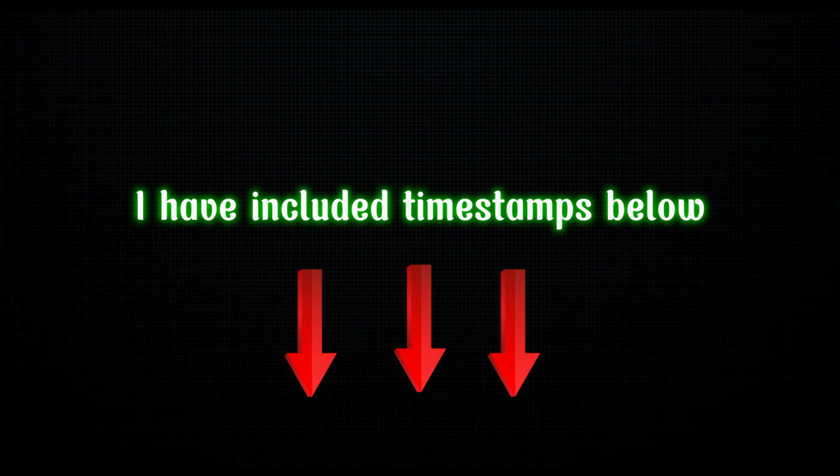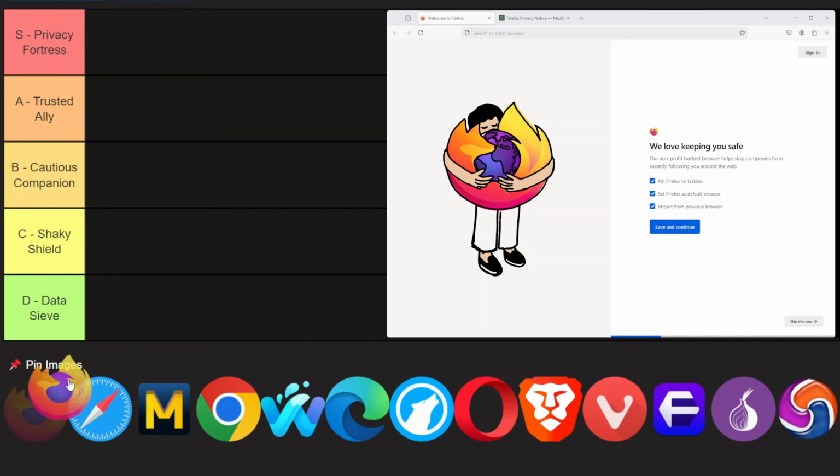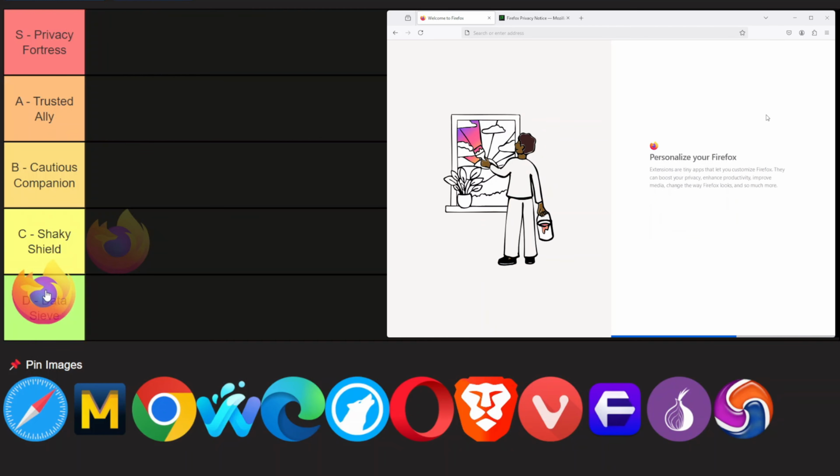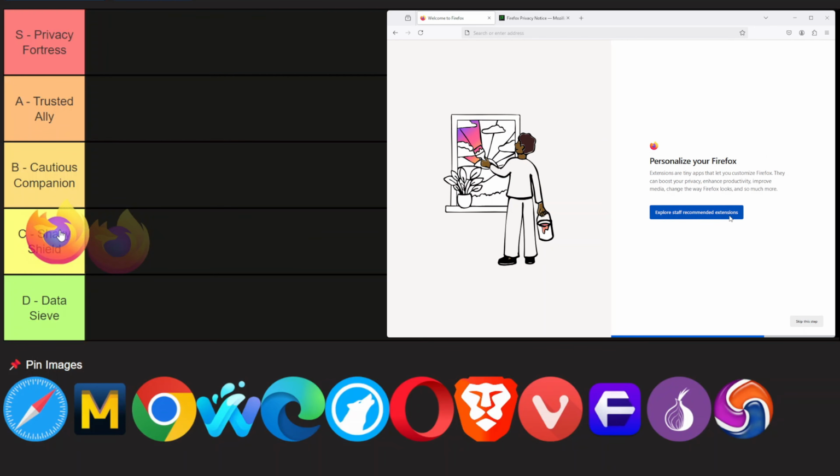Let's get to it. I'm starting with Mozilla Firefox, the classic choice for anyone looking to break free from the Google-driven browser monopoly. As one of the few browsers not based on Chromium, Firefox offers a unique engine that supports features like uBlock Origin with full functionality, thanks to its continued support for Manifest v2.